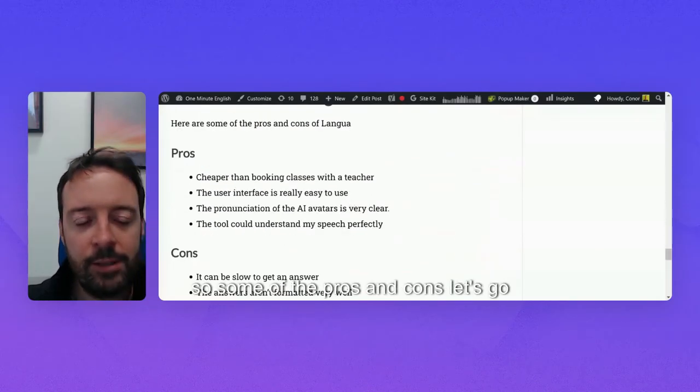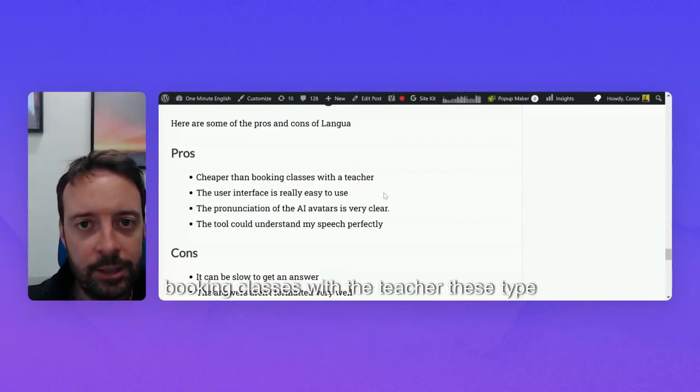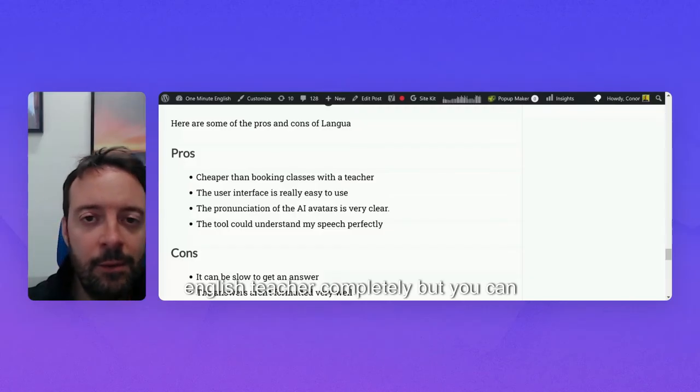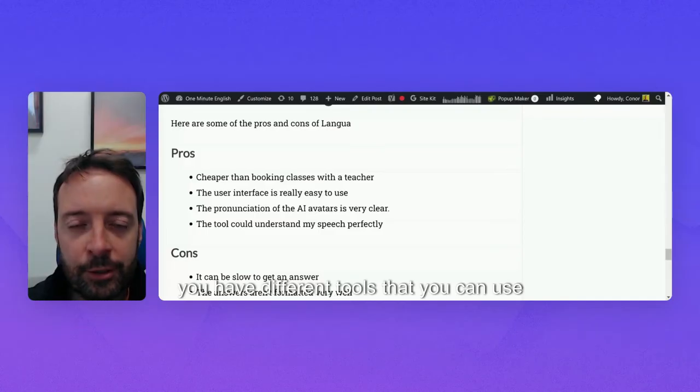So some of the pros and cons, let's go through that now. So it's cheaper than booking classes with a teacher. These type of tools, they're never going to replace an English teacher completely, but you can practice this as part of your toolkit. So you have different tools that you can use.